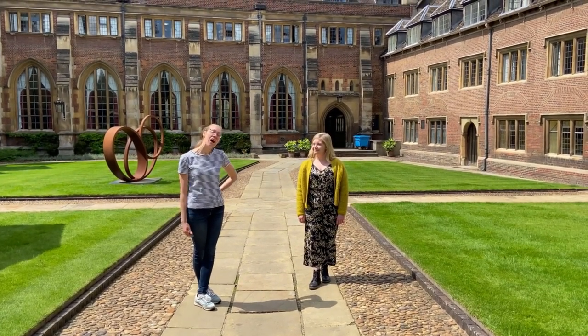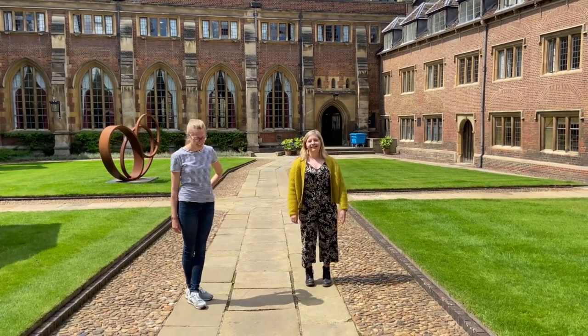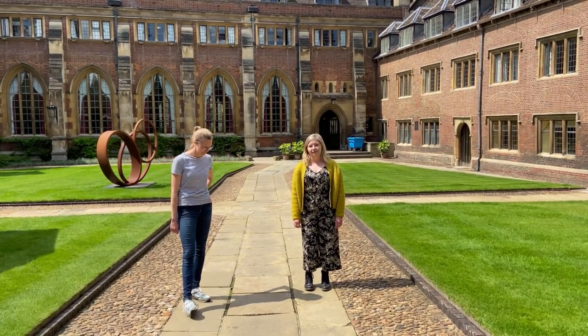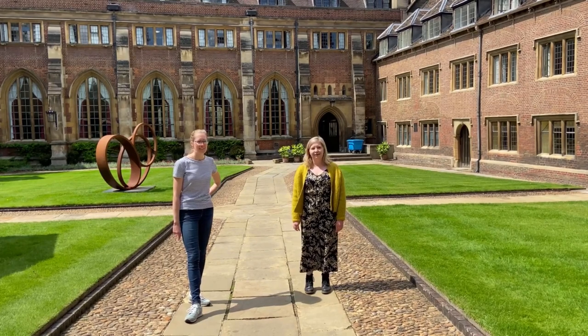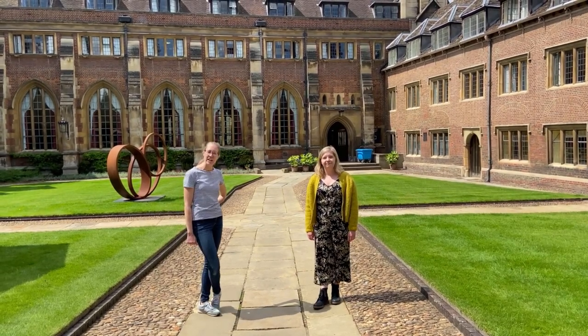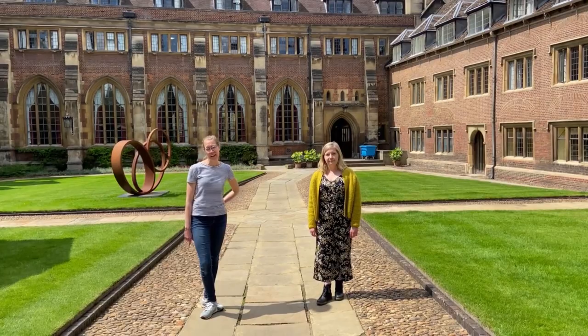But we're now in Ivy Court, and do you want to talk about Ivy Court? Yeah, of course. So this is Ivy Court. It's basically where lots of offices are located, also where the housekeeping department are, so if you need anything like a new pillow or a new set of sheets, you can come to housekeeping and ask for those. And the tutorial office is also in this court, so if you are a student at Pembroke and you need to speak to them about anything, then they're here as well.